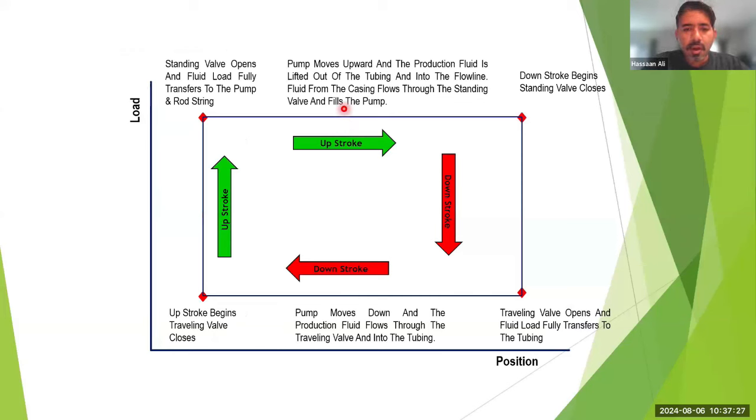One of the things when we talk about the sucker rod pump is what we call a dynamometer card. In the industry, this is more commonly called a dyna card, short form of a dynamometer card. Essentially, what you do is you plot how your pump is performing. And this plot is based on load versus position.